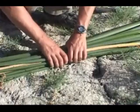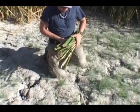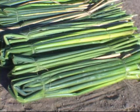Tules are a dominant force in their ecosystem. They provide cover for waterfowl, and at least one species of elk, the tule elk, even evolved to live in them. Tules are extremely useful, and we hope you get out there and play with them a little yourself.